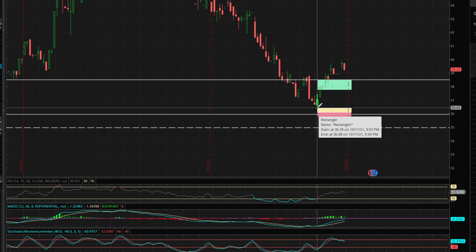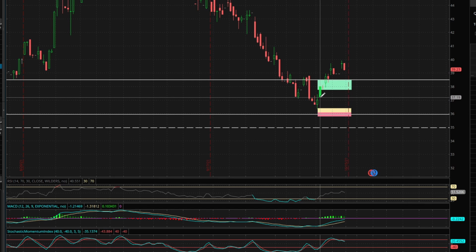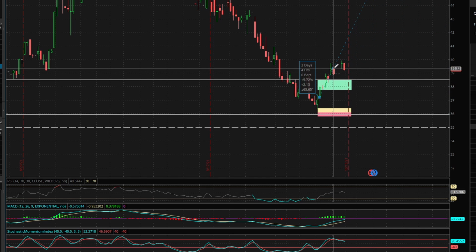I wouldn't say FOMO. I had this kind of planned out, but regardless, it's fine. Hopped in about, I think probably right here, that bottom, that second wick. I think it was about 37.10, I believe. Here, let's get 37.10 or something. And then I rode it up to this red candle right here because things started to get rocky. It's not a crazy gain or anything, but it was still 4.5% in 2 days.